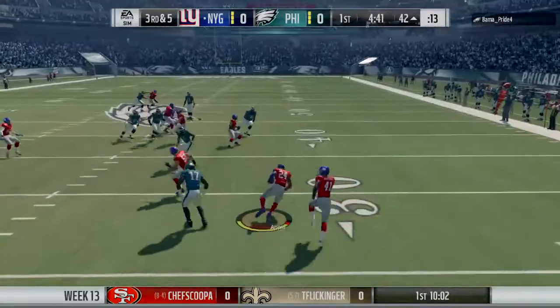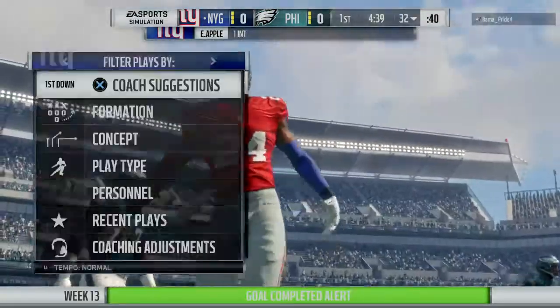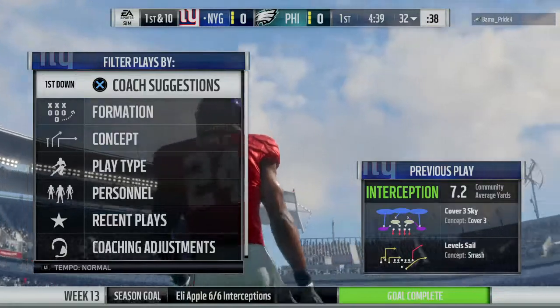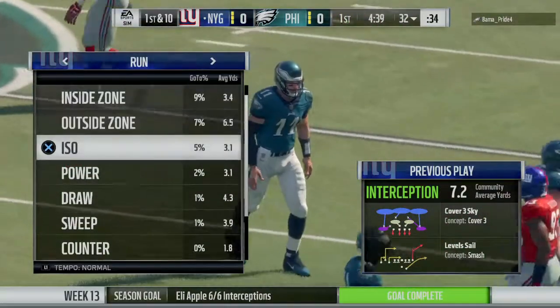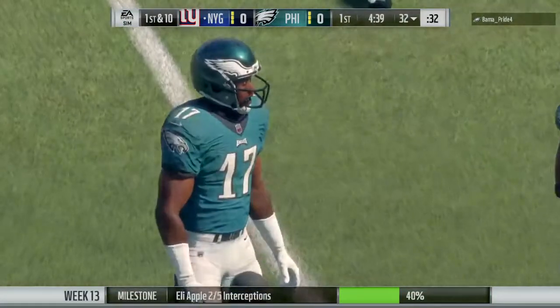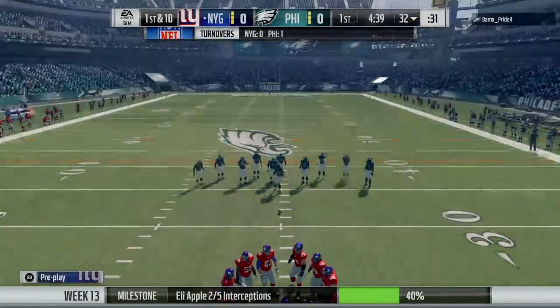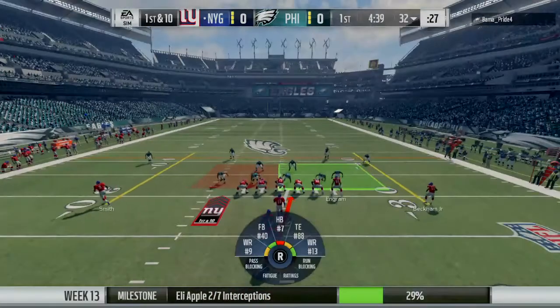Looking for Jeffrey, and it's intercepted. Picked off by Eli Apple. And they are going to set up shop at the 32-yard line. Certainly not how they envisioned ending their opening drive here in the first quarter. Too many ones in this play. First quarter, first drive, first interception thrown. And that last one, that hurts.